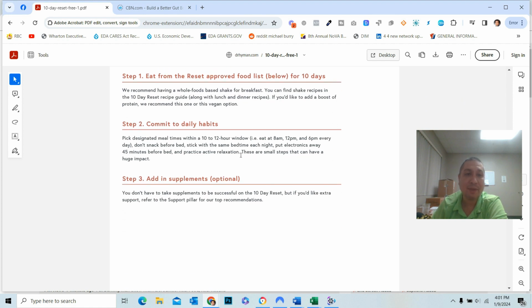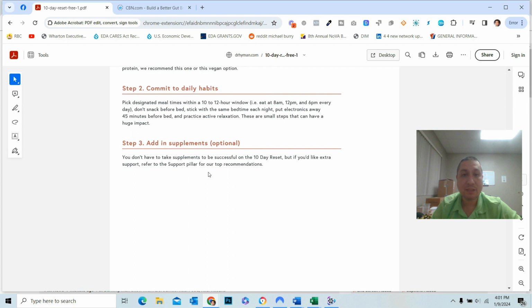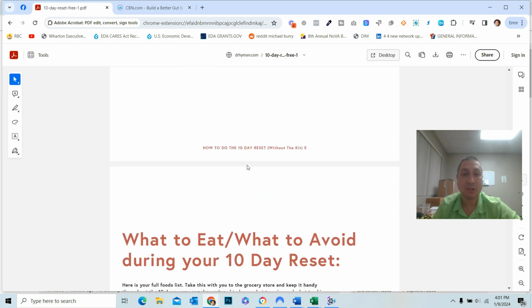Commit to your daily habits. Pick designated meal times between that 10 and 12-hour window, and don't snack before bed. Stick with the same bedtime each night and put electronic devices away 45 minutes before. Practice active relaxation. These are small steps that can have a huge impact. Add in nutritional supplements. If you don't take nutritional supplements, it'll be difficult to succeed in the 10-day reset. But if you'd like extra support, refer to the support pillar in our top recommendations.